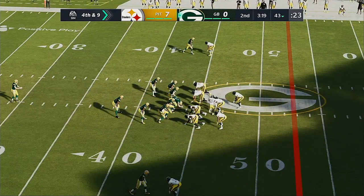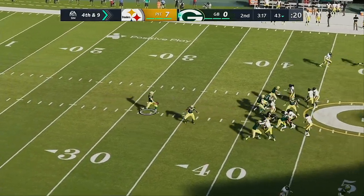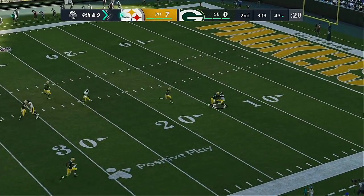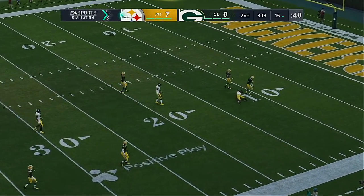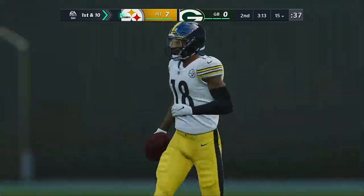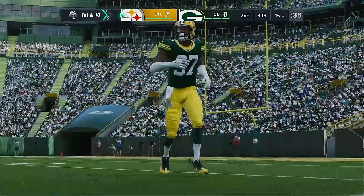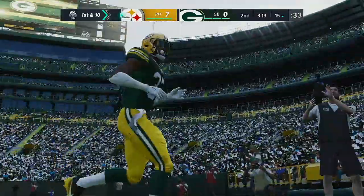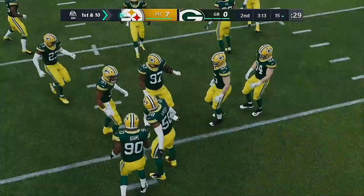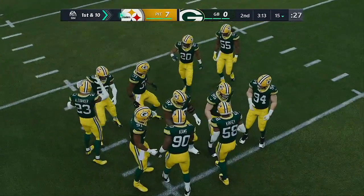Here's J.K. Scott now as he's on to punt for Green Bay. So a change of possession here on the punt. And the Steelers are going to take over first and 10 deep in their own territory. Pittsburgh's offense now heading back out onto the field. And for them, a touchdown their last go around. Obviously, they'll be hoping to do that again.